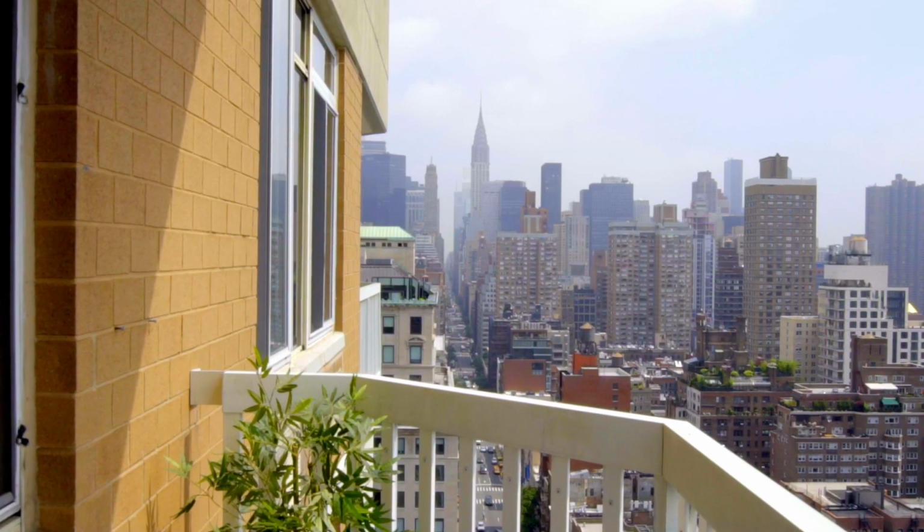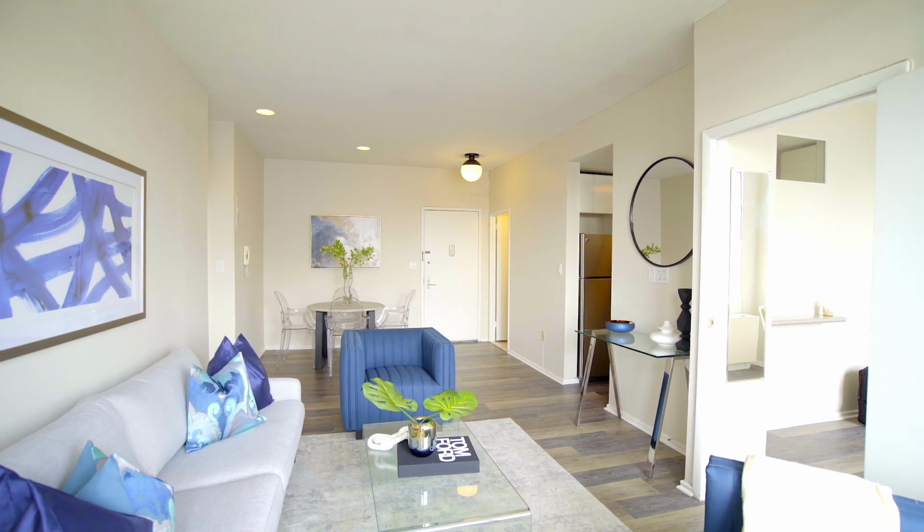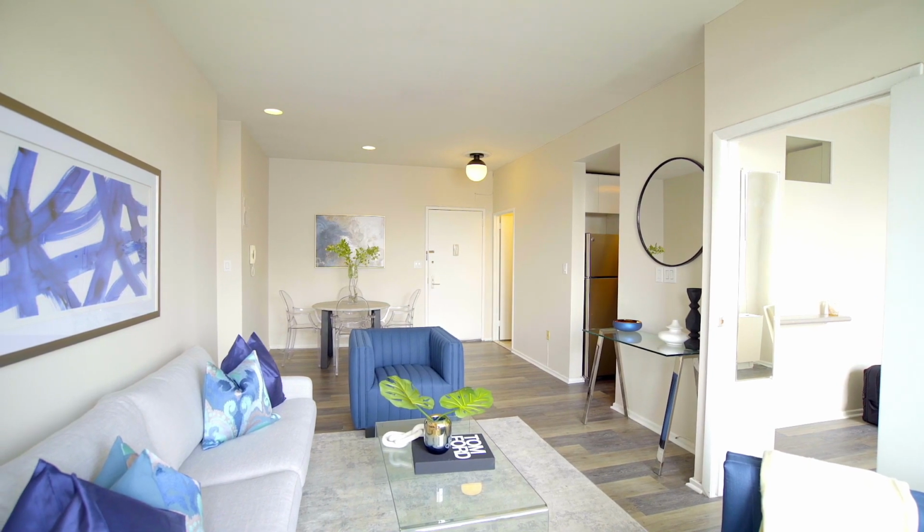Tired of being crammed in your current apartment? You want a spacious home with that extra room? You want open views and brilliant light? How about a balcony and high ceilings? And you want all that in a condo-like building at co-op prices? Well then, welcome to Penthouse D at 50 Lexington Avenue.